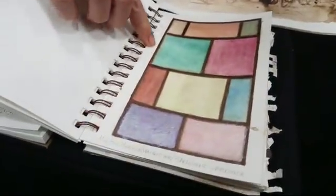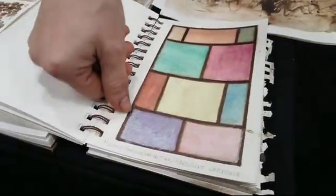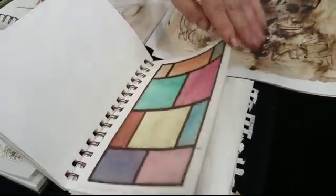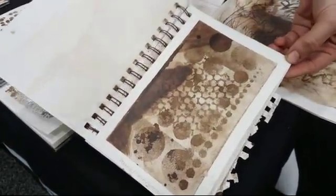I was able to clean up all the lines where it bled just by taking a Bounty paper towel and lifting it right up, getting the sharpness of this. And this is metallic watercolor paint in there. Very cool. I love that. So get some of this and play. It's not expensive.